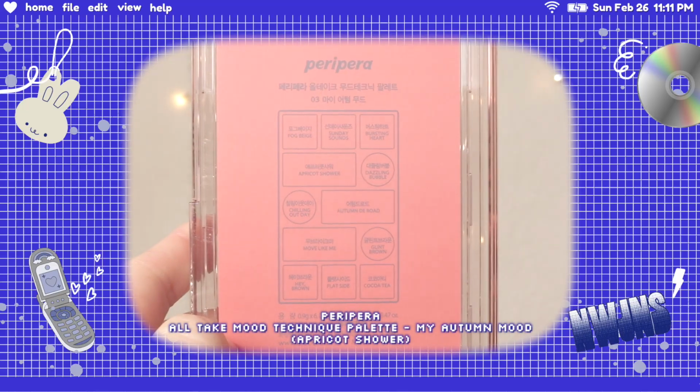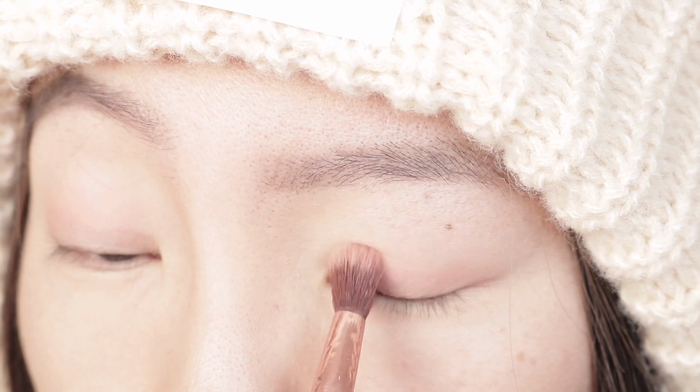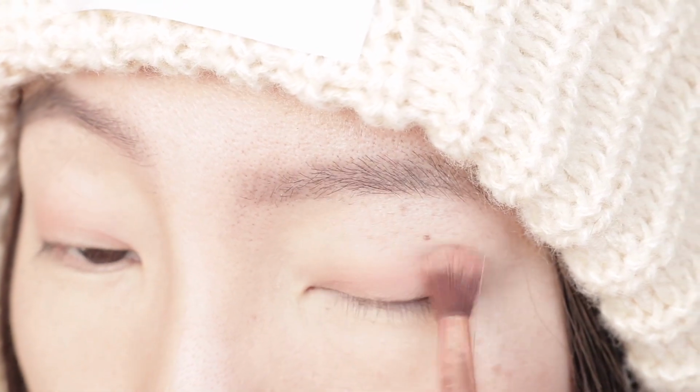It's really cute. And because this palette has pink and brown colors, we're going to stick to pink and brown colors. So the first shade I'm using is called Apricot Shower, and this will be our starting base shade. When applying the eyeshadow, make sure you apply really close to your eyelid, like your lash line, just because their eyeshadow tends to be more, I don't know, like lower, like they don't bring it as high.